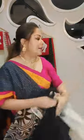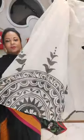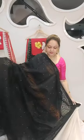So this is half and half, half in jamdani and half in hand painting. 3200. Again the opposite, body jamdani, pleats painting. Summer Delights, Sanskriti Kolkata. 3200. Cotton collection of our 2023 summer collection cottons. Jamdani with hand painting. So the previous one was A and this is B, just the opposite.